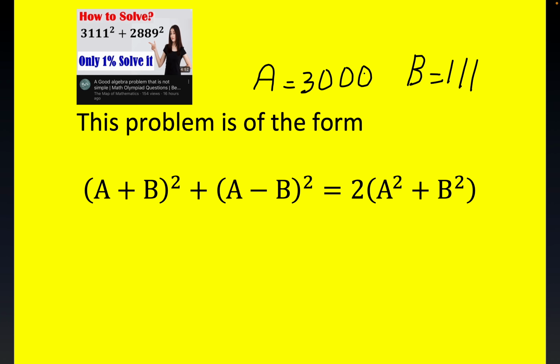Okay, it's very clear that 3,000 plus 111 is this number right here. And then this piece right here is 3,000 minus 111. And then they're squared. And so we have this form. Now, I think most of you probably see this, but what happens right here when you expand this out, you get a squared plus 2ab plus b squared.